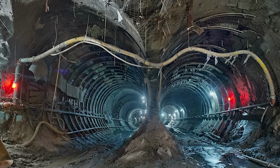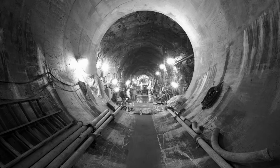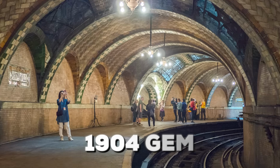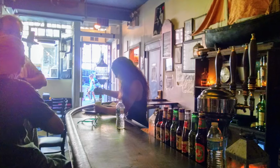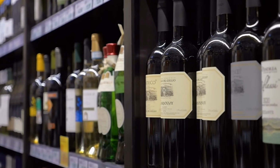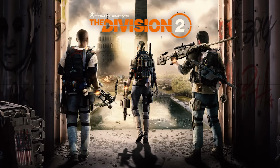Utility tunnels house electrical lines, water pipes, and communication cables, while Water Tunnel Number 3, part of the water supply system, extends 800 feet deep. The underground also includes abandoned stations like the old City Hall station, a 1904 architectural gem, and former speakeasies, like the William Barnacle Tavern, now a trendy bar. During Prohibition, tunnels were used to smuggle alcohol, adding to the city's underground lore. This subterranean world has inspired films like The Warriors and video games like Tom Clancy's The Division.